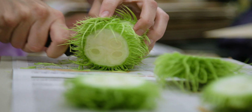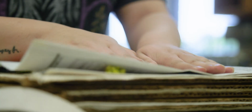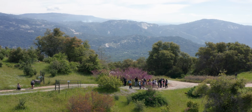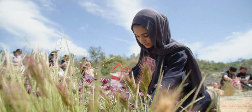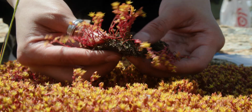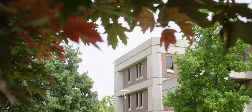Biology 125, also known as the class of plant taxonomy. We get to learn about the plants here in California, get to know how to identify them, and throughout the course, we take multiple field trips. Being able to go out into the field, collecting and preparing specimens, and contributing those specimens into the collection that we have in the herbarium.